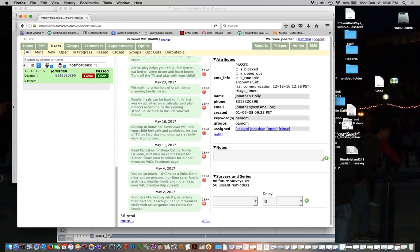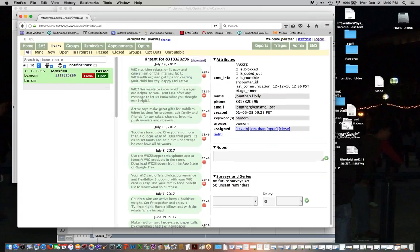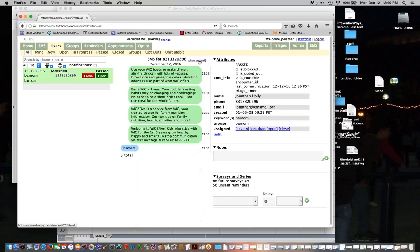As the messages come out of the unsent, they're going to go over to sent, and so they'll just appear here as they get delivered. And so you can always look over all of the messages that have been sent, and then also look over all of the messages that have yet to be sent. And that's just an easy toggle right there.